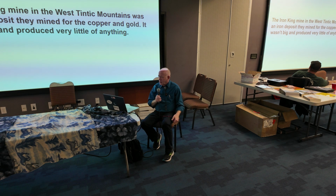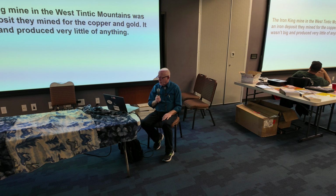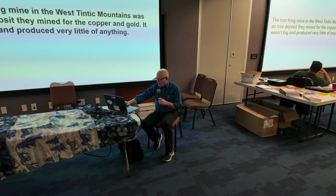So the process of iron oxide copper gold ore involves crushing the ore into a fine powder and then mixing it with water to form a slurry, and then subjecting it to magnetic separation, which separates out the iron oxides and leaves all the other minerals, the copper, gold, and whatever else might be in there. And then the concentrate is subject to flotation and separates the copper and the gold minerals. Gold's slightly heavier, and then taking it down through the smelting process.